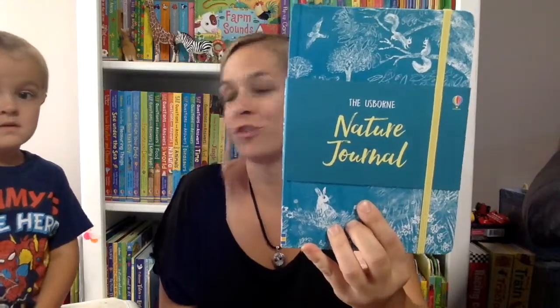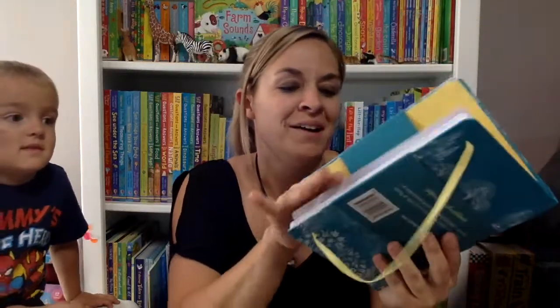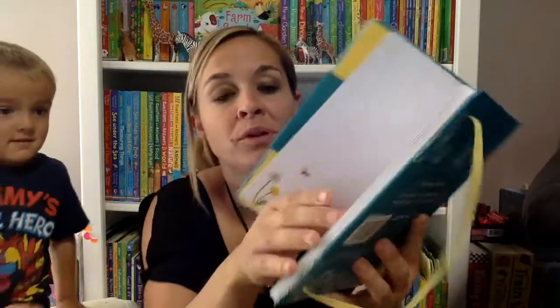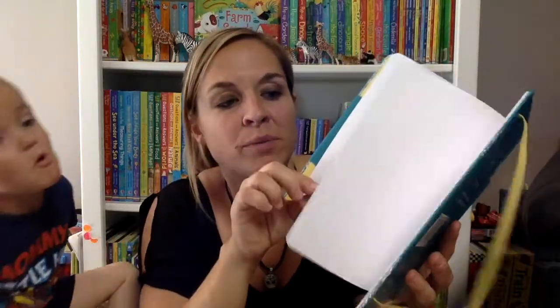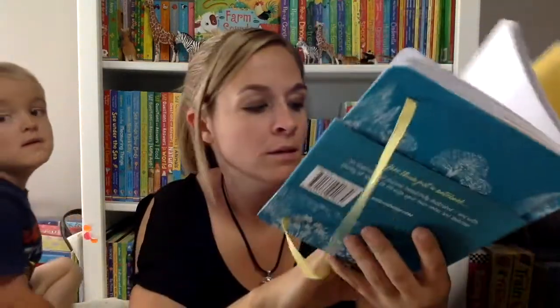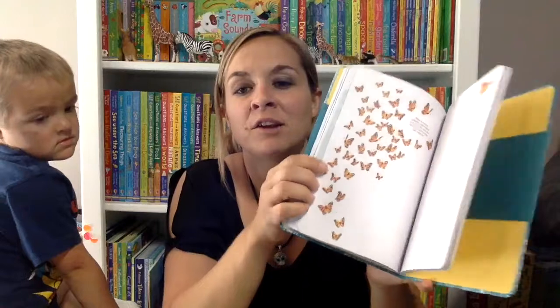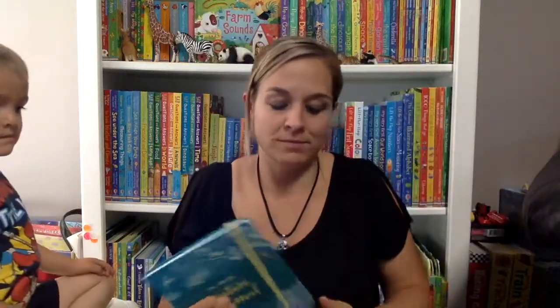Now we're going to show this one. The Nature Journal. He thinks that looks like a T, so he calls it Tornal. It's pretty plain and simple. It's basically just a lot of blank pages. There's a few little nature type things in there, little bits of information, like talking about a leech. So just a nice little book to keep your summer memories in.